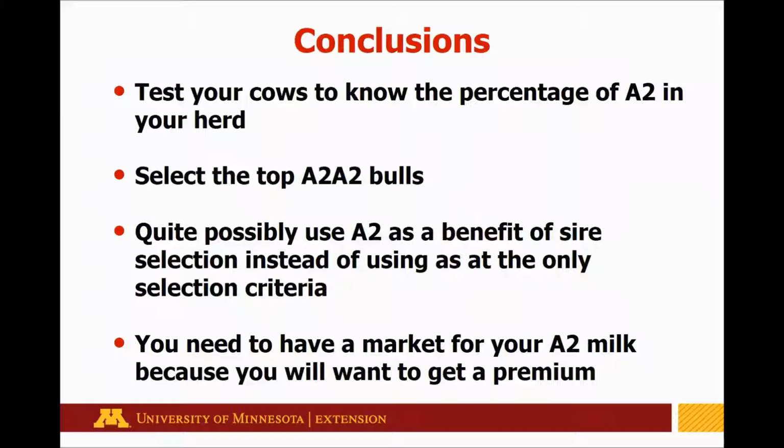So at least on the A2 portion, I recommend that you test your cows so you know the percentage of A2 in your herd. It doesn't necessarily mean that you have to test all of the cows, but you at least want to know what's floating around in your herd. So you would want to test if you're thinking about selecting more for A2 bulls.